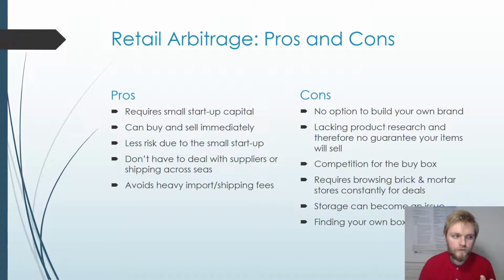So with other models like private label, you would own a brand, you would own a business, and that business owns a brand or however many brands you have under that business. Whereas with retail arbitrage, you own a business that has money, but that's all there is to it.